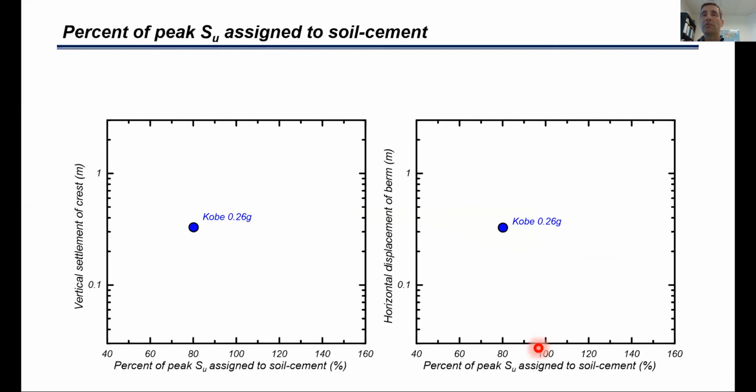So the first thing I want to do is walk through how sensitive the simulations are to the choice of the soil cement strength. The left figure is the crest settlement of the embankment, plotted versus the percent of the peak shear strength assigned to the soil cement. We know the unconfined compressive strength is 2 MPa. We use half of that as our shear strength, so that's 1 MPa. And this is our baseline model.